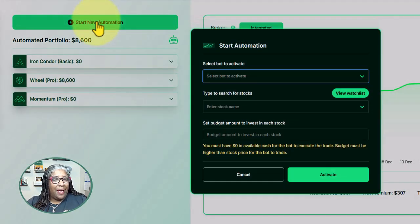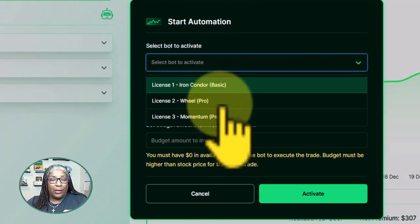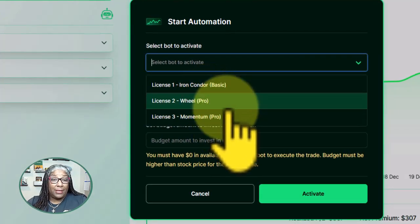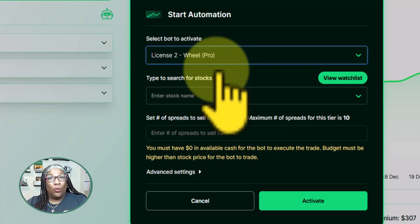I'm going to select that. The bot we're going to select is the wheel. They do have an iron condor and a momentum bot, but we're only talking about the wheel bot today. All right. So we got that.